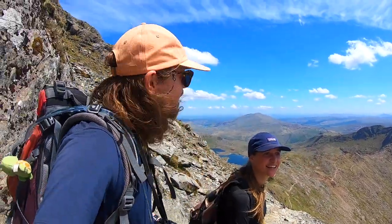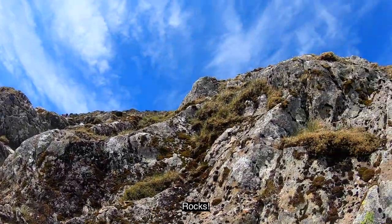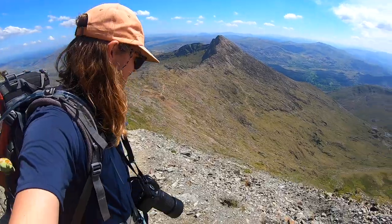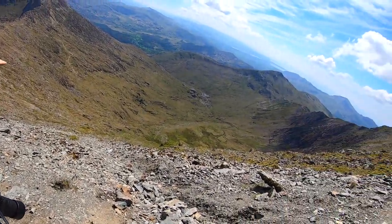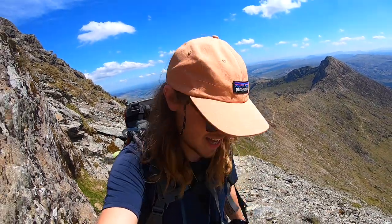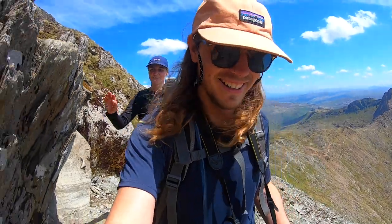Yeah, I can't see the top anymore. I can just see rocks. Pretty crazy climb. Look where we are. And look at the edge here. Oh my god. They don't call this the most difficult track up Snowdon for nothing, I tell you that. Little stroll in the park. Oh my god.